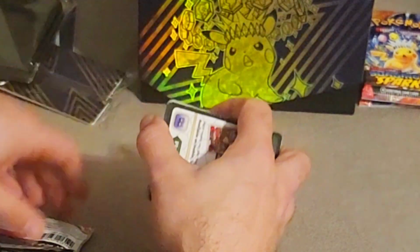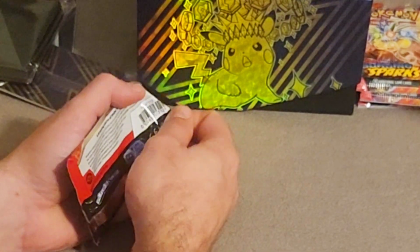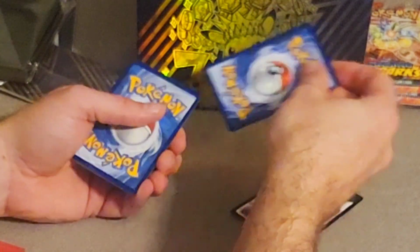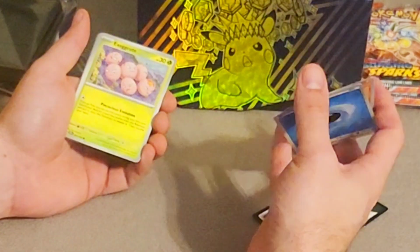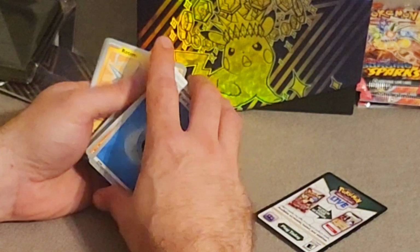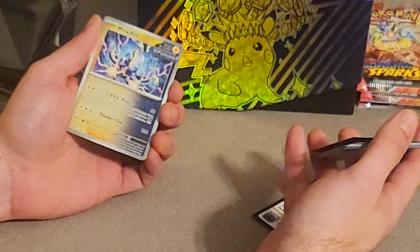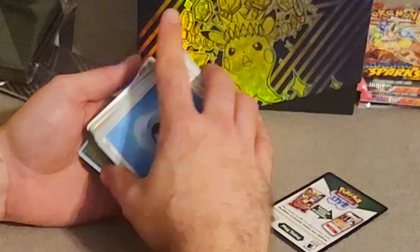Palkia. It's another legendary pull from the set. All right, Carmella, give me pack number 6. Okay, we'll switch it out. All right, what energy do you think is going to come up? I'm going to go out on a limb and say steel this time. I'm going to get it right eventually. Come on, come on, come on. Looking for that big bang card. Not this one.